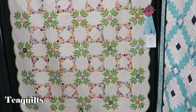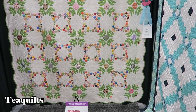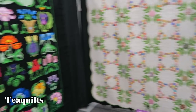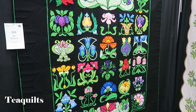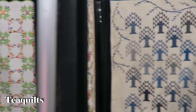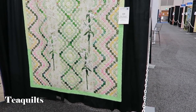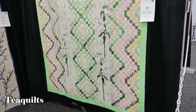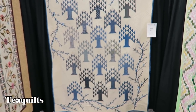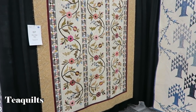This one has a ribbon on it for judges' recognition, the Bernina Q series. Very pretty. Art Nouveau. Got a lily's quilt. It's called Early Summer with Fresh Breeze. Blue Forest. Old Vine Zen.